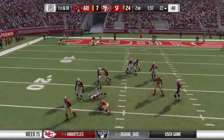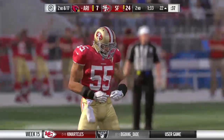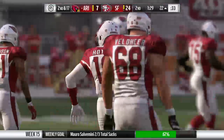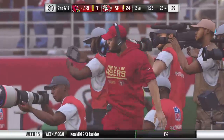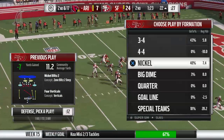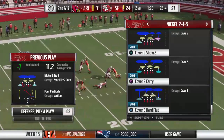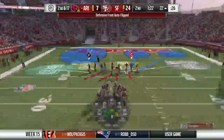And no escaping this time as he'll go down. They got him for a sack. Koamisi in there to bring him down for a loss of 7. It's interesting, partner, that most defenses try and guard the 35-yard line actively because they think the way kickers are nowadays, about a 52-yard field goal, they're kind of giving up points. But you get even deeper into territory, you get into the red zone, they're going to guard it even more, which means more pressure, more blitzing.